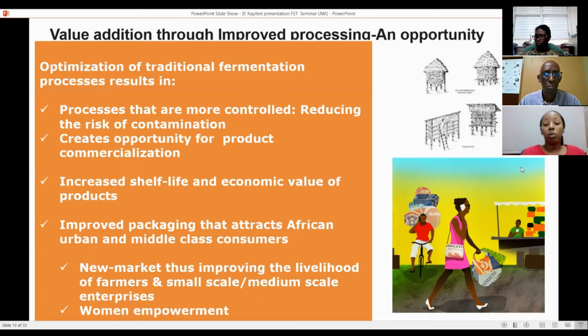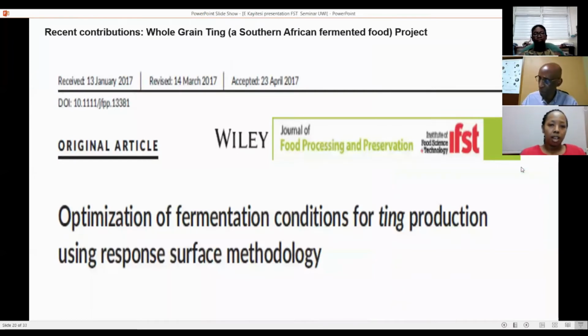So we improve the economy and the livelihood of the people, particularly for women who are involved in these particular products, and we keep knowledge that otherwise would have been lost if nothing is done about it. So we have done some work in our labs to look into the products that aren't already on the market and try to do some optimization. And this is a paper that we published. We used a mathematical model, response surface methodology model, to establish processing and fermentation parameters for a product called Ting.